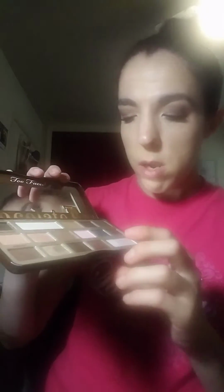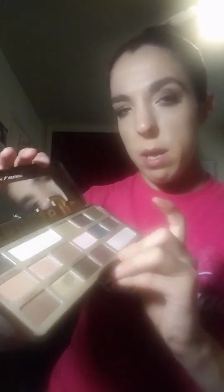And I did the Marc Jacobs eyeliner that I had for my eyes. I used what I recently got, the Too Faced Chocolate Bar. For the crease of my eyes, I did the Semi-Sweet one. I'll show you what it looks like on my hands. Very pigmented, which is nice. And on the outer corner, I used the Cherry Cordial, this one right here.